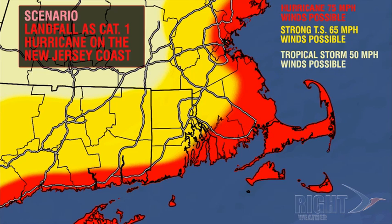Here's the look at the peak wind potential with the storm. Landfall likely as Category 1 hurricane on the Jersey coast. So any of the red shading that you see here, southern Rhode Island, coastal Connecticut, Long Island, eastern Massachusetts, the Cape, and the islands, 75-plus mile-per-hour wind gusts are possible. Yellow shading, which includes everybody else in Rhode Island, all of interior eastern Massachusetts, and basically the rest of Connecticut, strong tropical storm force winds of 65 miles per hour with this one. And then farther inland, 50 to about 65 mile per hour peak wind gusts. So really impressive stuff heading our way.